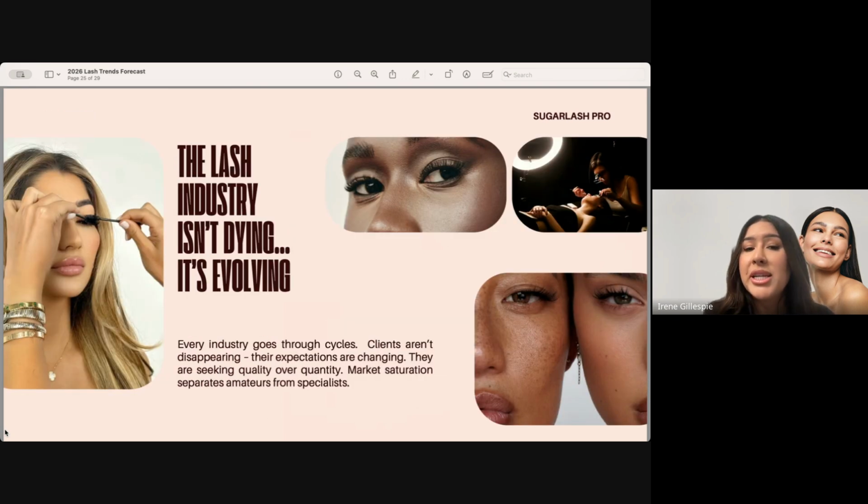The lash industry isn't dying, it's evolving. A lot of talk over the past few years. I know a lot of artists have been concerned about not just the industry being oversaturated, but people have been losing clients. We've noticed some changes in the economy and clients maybe opting not to get extensions at all.